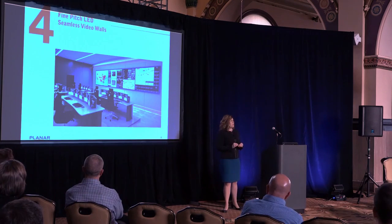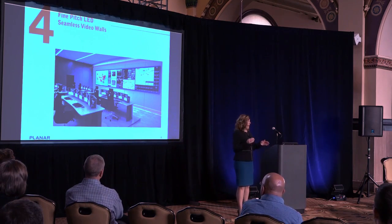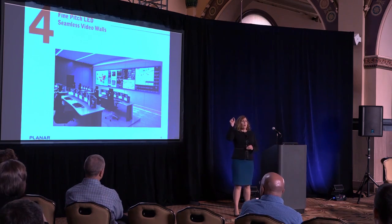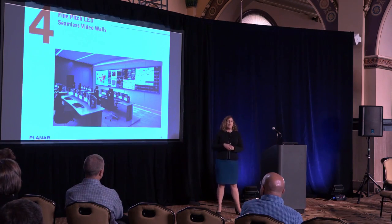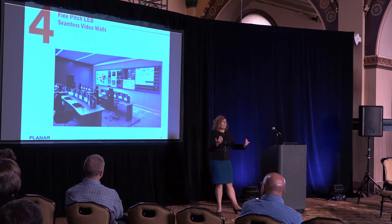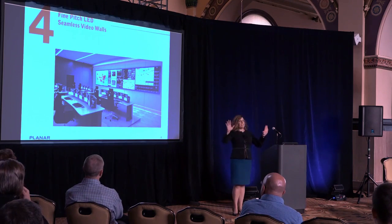The other big trend we're seeing in large format displays and video walls is fine pitch direct view LED. Every single one of you has seen this technology out in the world in its coarser, more traditional pitches. And what I mean by that is the billboards in Times Square, or the billboards along the highway, or the set of your favorite award show, all have used direct view LED technology to create a seamless view.